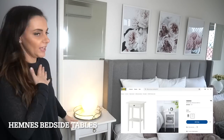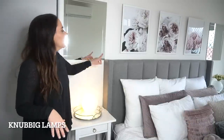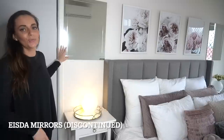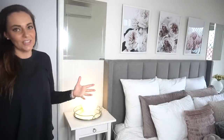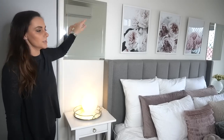I have quite a bit of other Ikea stuff in my bedroom. I have the Hemnes bedside tables, these Knubbig or something lamps. I'll have everything listed and linked down in the bottom. These frames are also from Ikea. These side mirrors are great from Ikea. They're unfortunately discontinued, which I'm going to get to at the end of this video when I tell you the worst things about Ikea, in my opinion. So these are great mirrors. They just stick with command strips to the side of the wall.